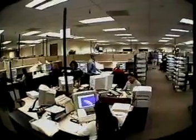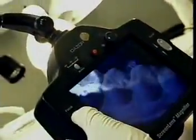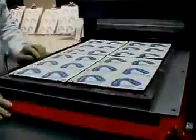While most companies either mass-produce identical items or turn out a relatively low volume of custom-made items, Align Technology has created a unique process that allows them to mass-produce custom items, and they're the first in the world to do so. Let's go inside and see how it's done.